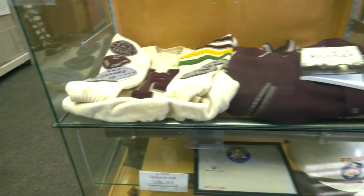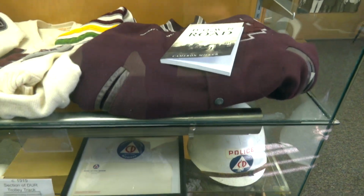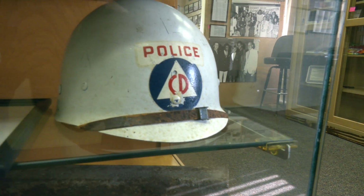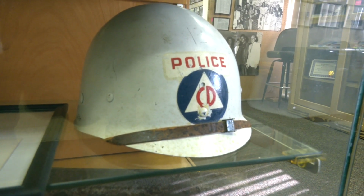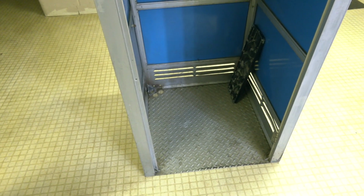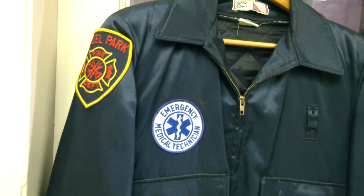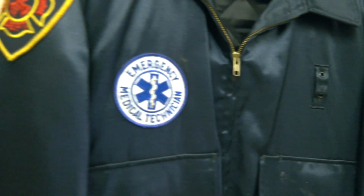But we have a couple of varsity jackets and a varsity sweater from 1974 and the 80s. We have a helmet from the Civilian Defense Department, which was an organization that was committed to ensuring defense amid the Cold War. So the phone booth came from Braze. That was one of the last phone booths in our area. We have a 1970s era Hazel Park fireman's jacket that was donated to us by our current chief.